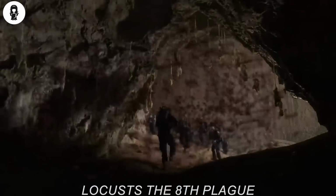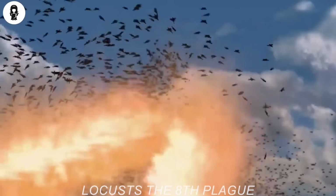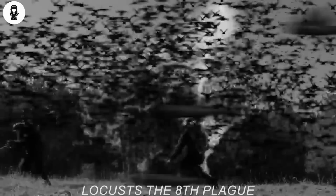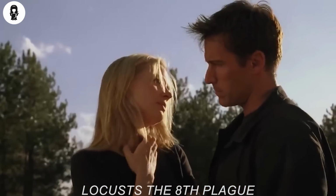In a desperate bid to save themselves, the team runs out of the cave, but the locusts follow them. They try to neutralize the threat with flamethrowers, but the swarm takes them down, one after another. Colt, Vicky, and Greg are the only survivors at the end of the incident.